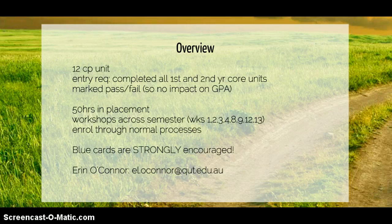So if you imagine that your GPA is now calculated, maybe you've done 8 units and your GPA is the total achievement added up across all those units divided by 8. If you were to do PYB207 next semester and no other subjects, it would still be your GPA divided by 8 subjects rather than 9.